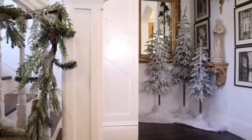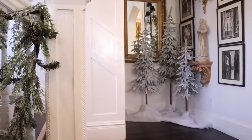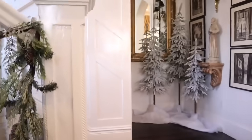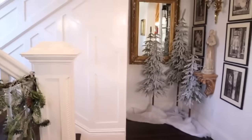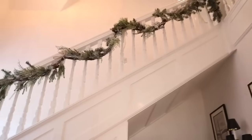I still am not sure what we're gonna end up doing over here, if I'm gonna end up decorating those or not. I mean, we'll see. I kind of haven't put it all together yet, but we're going to keep working on it. We're only on day three. So this is as far as we have gotten.